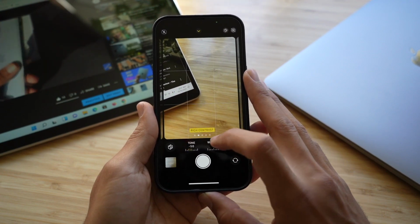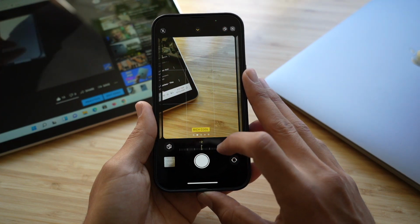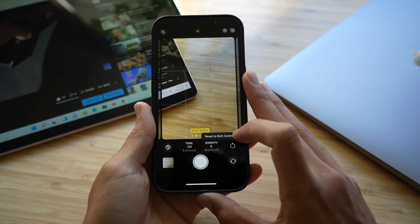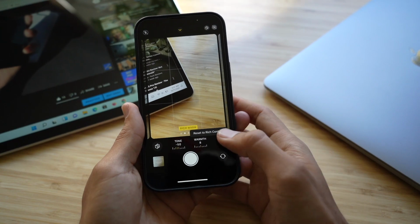So I remember using the OnePlus 9, to bring that phone up again, with macro mode, and it really stayed focused on whatever you're pointing it at instead of trying to determine that. Besides that, the camera systems I don't have a disappointment in. I think they did really well. I mean, I can't praise it enough.